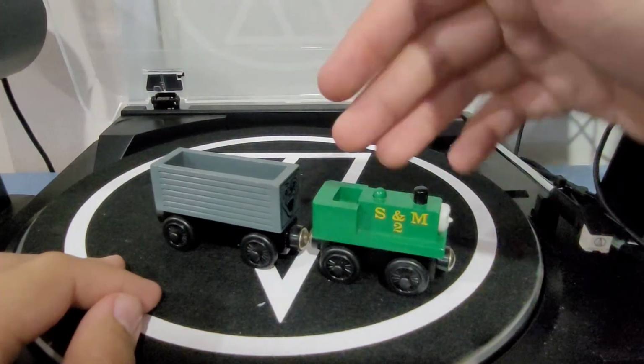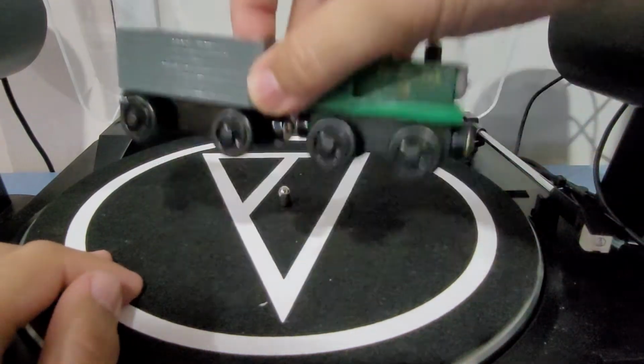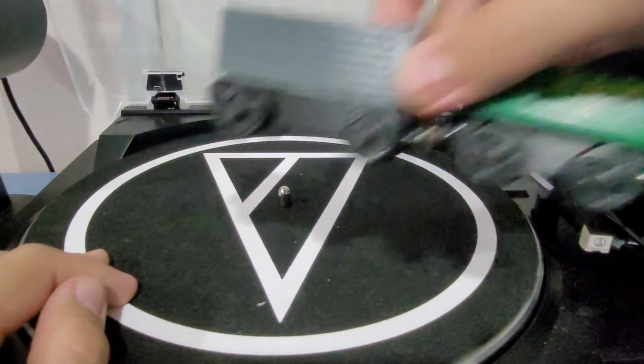If you see these, buy them. I bought these at the time, not really realizing what I got myself into. These are rare. I've never seen another pair.